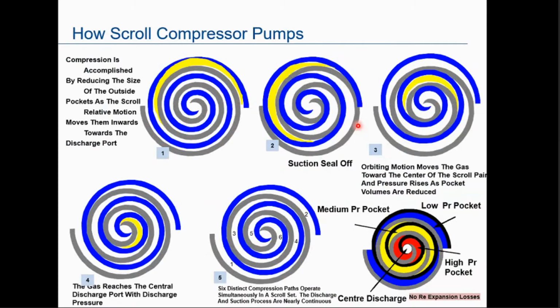When these two scroll sets mesh with each other, this is how the compression pockets form. This is the outermost pocket. The refrigerant enters the scroll sets, and the orbiting motion happens. As the refrigerant flows towards the center of the orbit, the volume goes down and the pressure goes up. Likewise, at the end of the cycle, you get high pressure refrigerant gas at the center, right? So pockets of compression happen from 1, 2, 3. Gradually, the refrigerant flows towards the center, and at the center, you get the high pressure refrigerant gas.